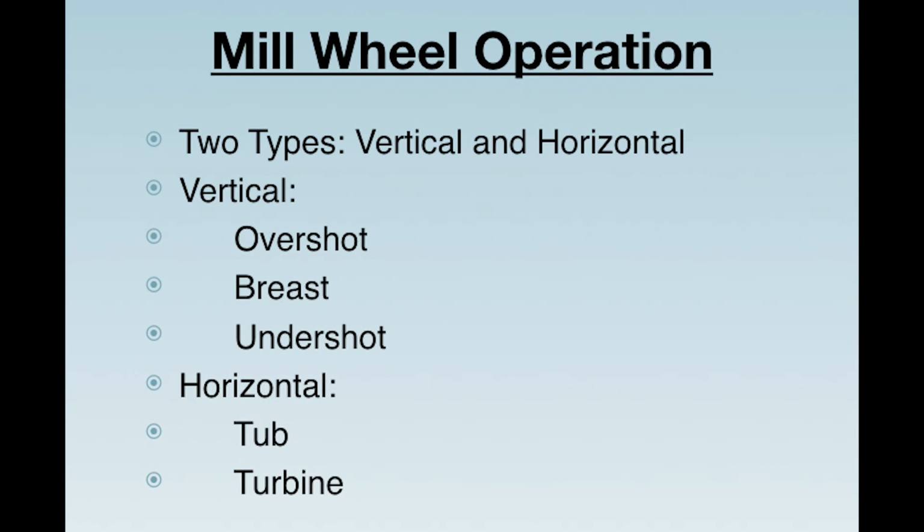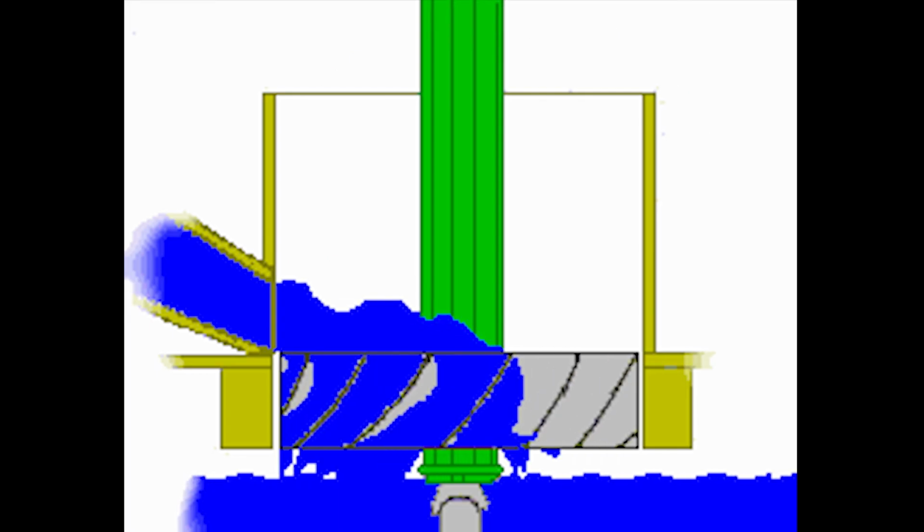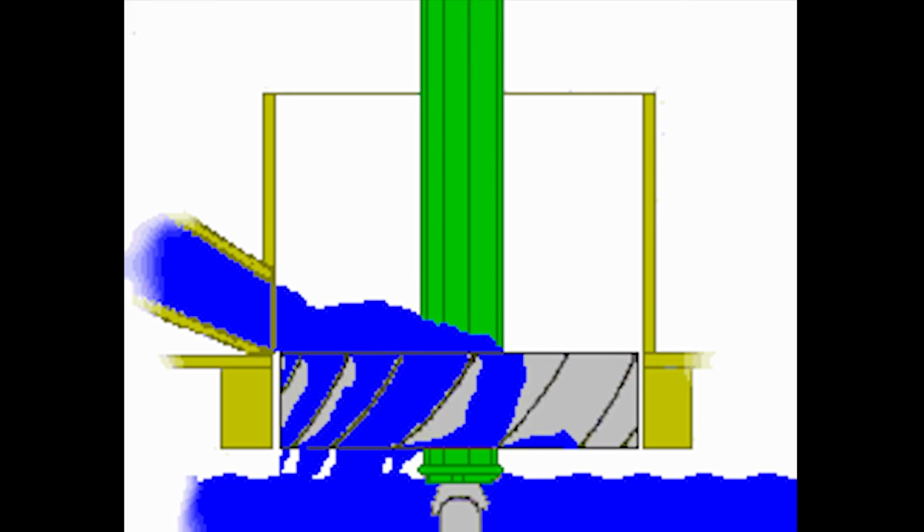Mill wheel operation. There were 2 types. You have a vertical and a horizontal mill. The vertical mill, you either had an overshot, a breast type, or an undershot. The horizontal mill was a tub or a turbine. The overshot wheel worked like this. The water came in a flume from the top, poured over the wheel and down into the race below. And the breast type just means that it came in at the mid-wheel level, and the undershot means that it flowed underneath.